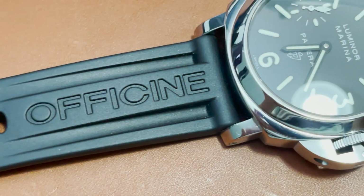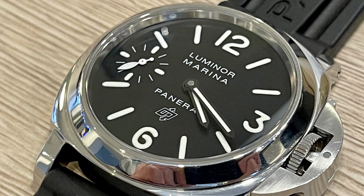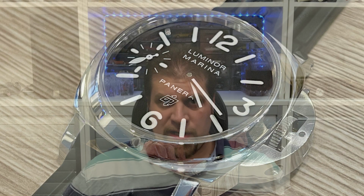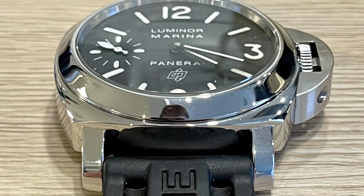It has a diameter of 44mm and uses the classic Luminor dial layout with the small seconds and the OP logo. It has a 300-meter water resistance because of the screw-in case back. Later versions have much less water resistance because of a pressed-in case back. My 005 is one of the first 200 watches produced of 2,000 in total, but then again, Panerai has a tendency to make every model a limited edition.